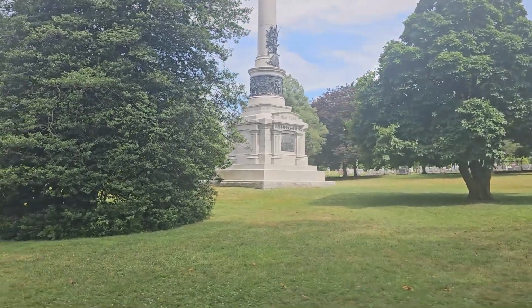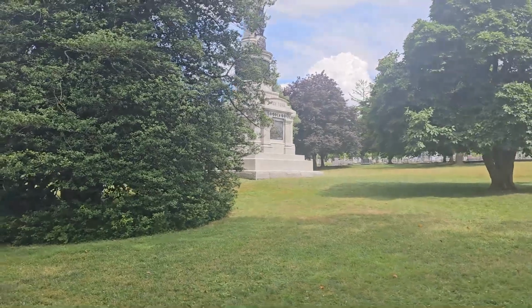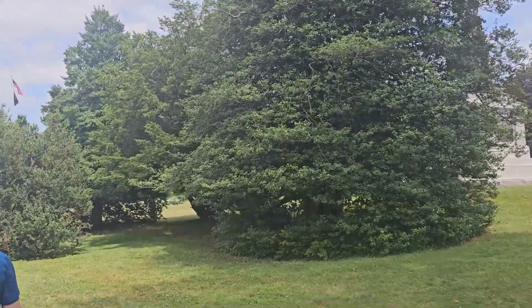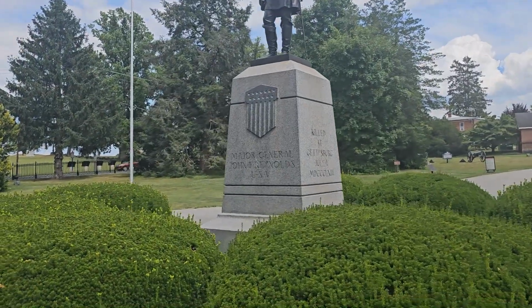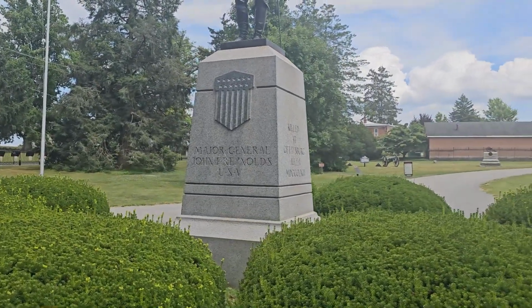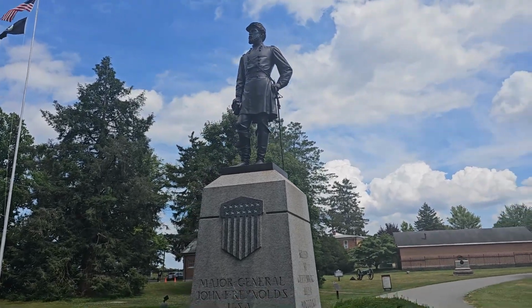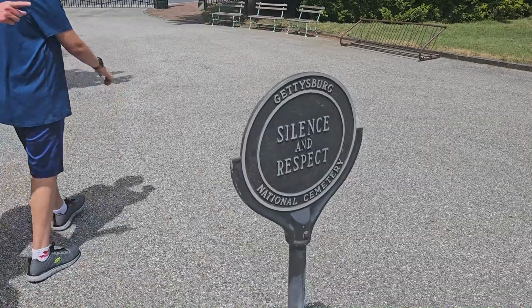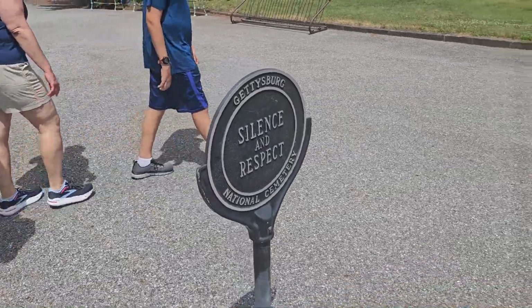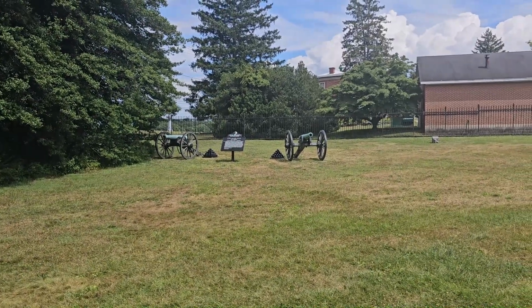Everyone that fought in this war. They have little monuments for all the different kinds. I saw West Virginia, I saw Virginia, Maryland. And here is one of the major generals, John F. Reynolds, killed at Gettysburg. Memorial to him as well. This is one of those signs I was saying. Gettysburg, silence and respect, National Cemetery. And some of the cannons with actual cannonballs.